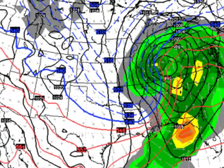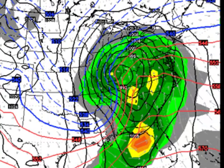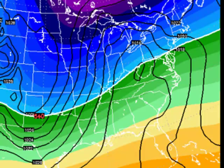All right, here's the European scenario. It is much more amplified and wrapped up with the system now. This thing cuts up into the Ohio Valley Friday morning. Now, interestingly, on the European ensemble mean here, all right, that's the ensemble mean of the European, it's not as amplified of a system, and it's a little bit more suppressed, so we'll see about that.